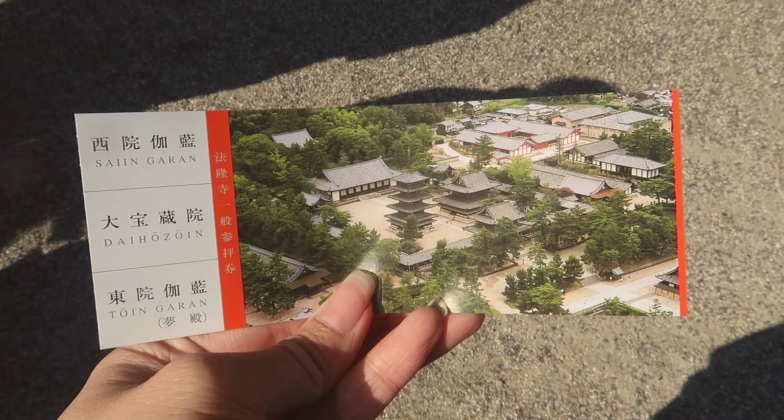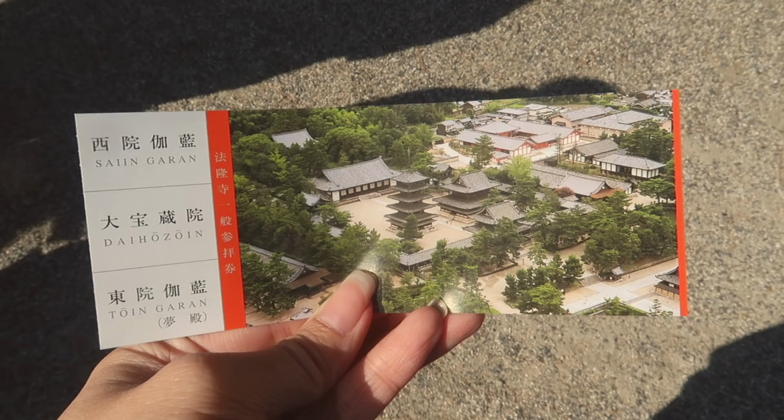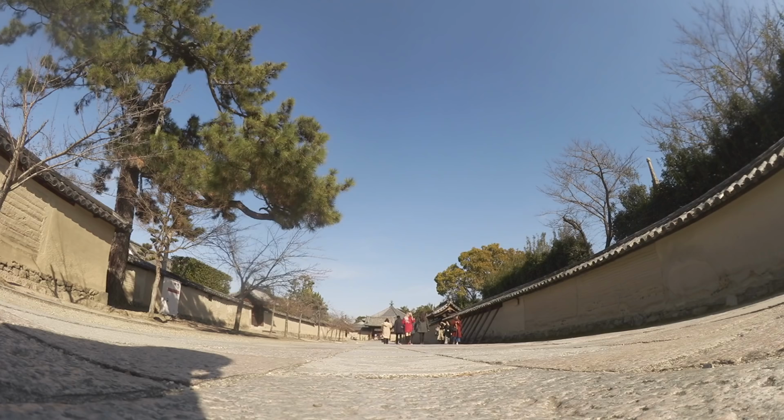Next, we went to Daihozoin, which displays national treasures. Unfortunately, we weren't able to film inside, so let's go to the next area. Next and last area is the Toin Garan. The main building is the Yumedono, which is the Hall of Dreams, an octagonal building built in the year 739.